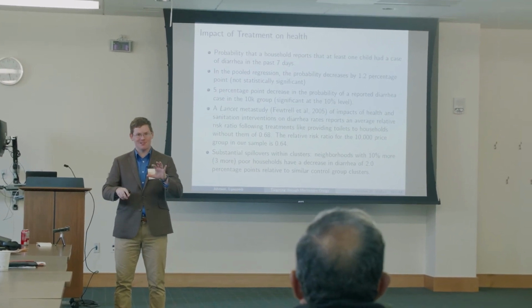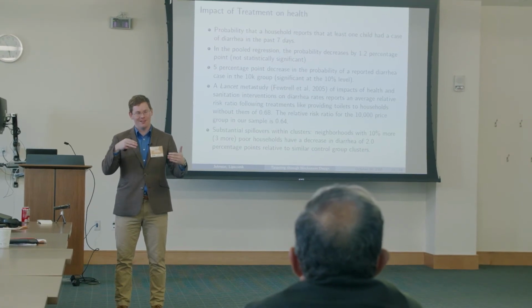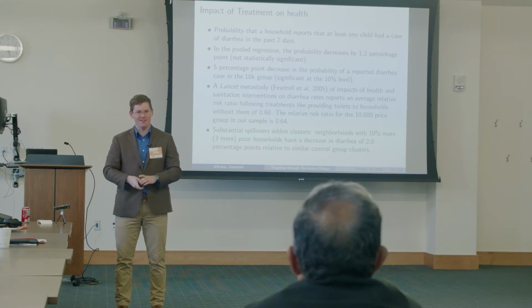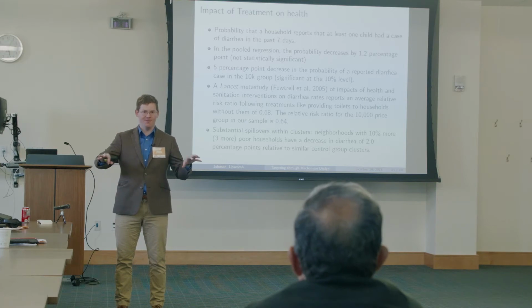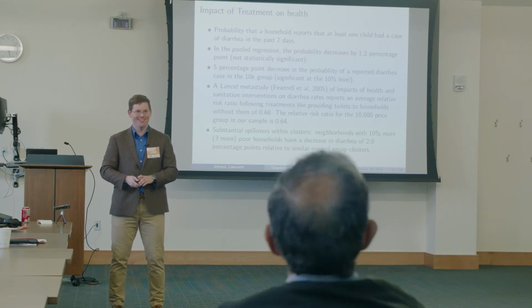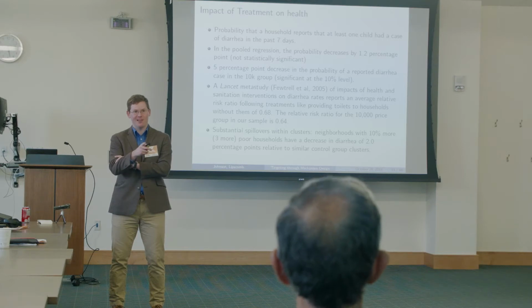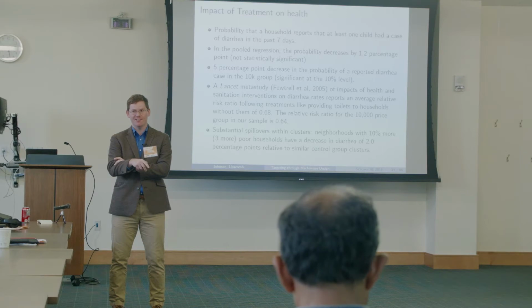So what's significant in this regression is when we interact treatment with the level of the treatment in your neighborhood. That's the thing that comes out significant, compared to the control group neighborhoods of similar levels of subsidization. So the spillovers are really important. Okay. Good. So that's this last point. It's the neighborhoods with more households that are experiencing the biggest declines in diarrhea.